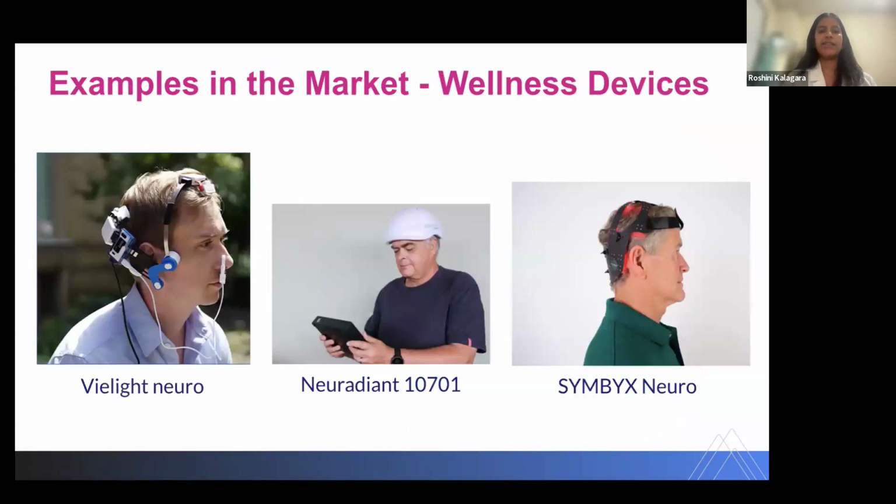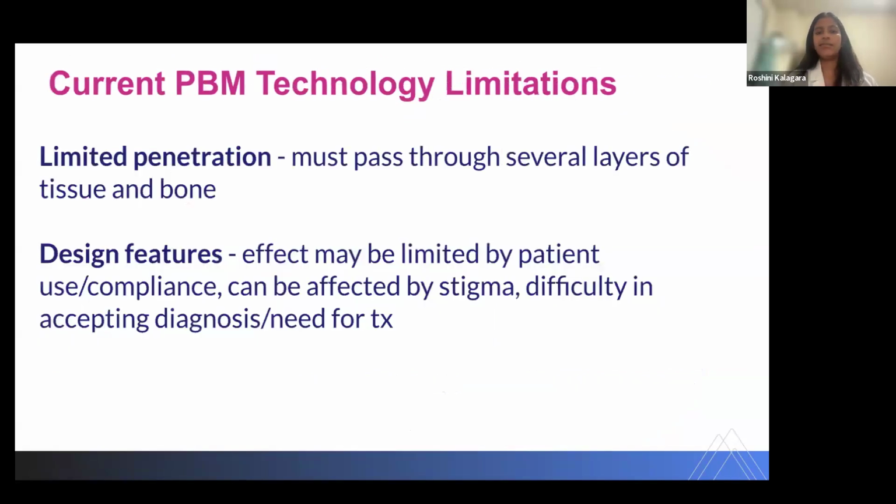So here are the current examples that are available in the market. These are all marketed as wellness devices looking to improve cognition, and they are all transcranial photobiomodulation-based devices, which kind of brings us to the 2 major limitations that are currently seen. First, we have limited penetration. Any light that's generated must travel through several layers of tissue and bone before reaching the target brain regions.